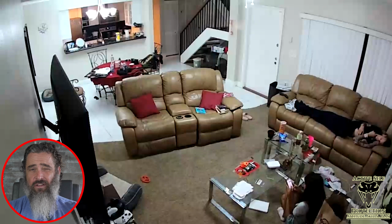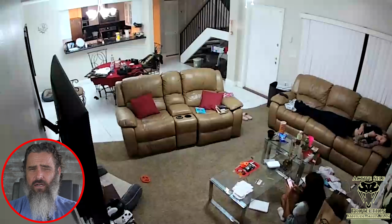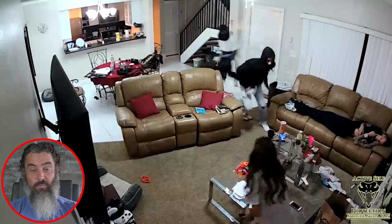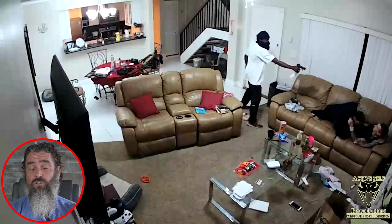This couple's just chilling in their house, although if you look carefully, there's actually a gun on the kitchen table there, and it looks like a credit card with maybe a line of coke on the coffee table right next to her, when the door opens up, and it's a couple of home invaders, one of whom goes right for the gun, the other of whom goes right for her, who's awake.